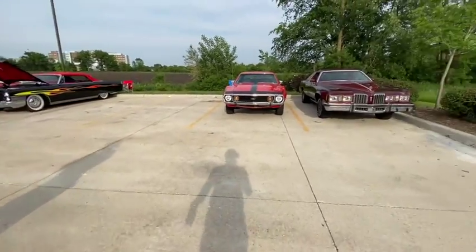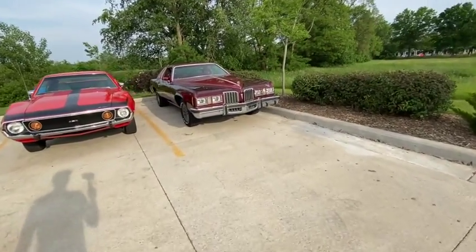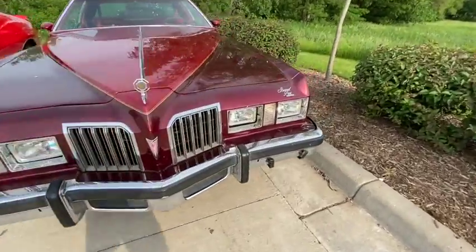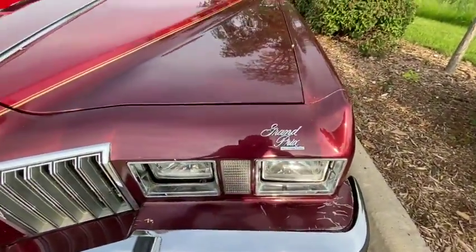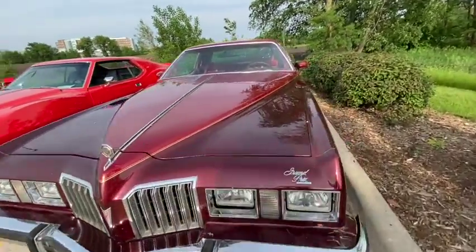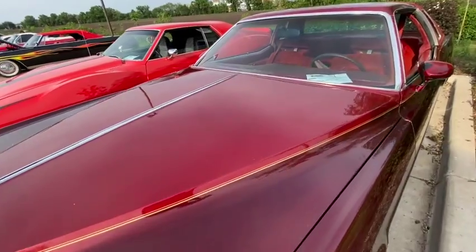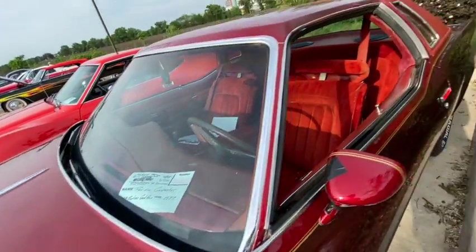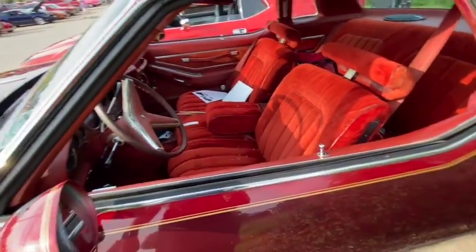Real 60s. 60s? What's this, a vet? I mean, I said a vet. This is a young, this is a Pontiac. What's this, a Grand Prix? Yeah. Ooh-wee, it looks good, too. I wonder what year it is. What's this? What color you think this is? Cranberry red, love? It's a 77. With the interior to match.